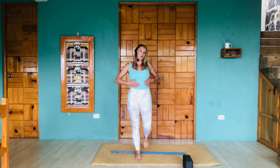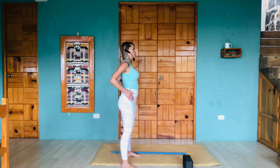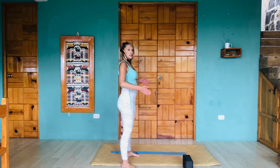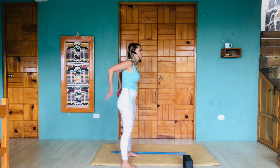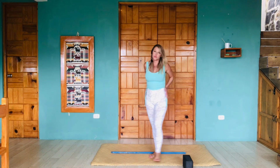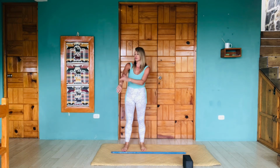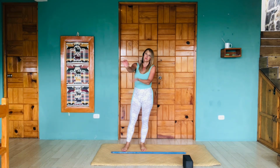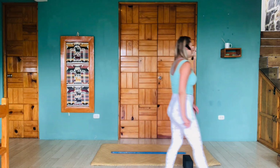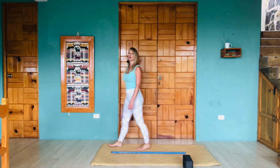For a lot of people, we can get really bound up in this area between the rib basket and our pelvis. So bringing awareness and vitality here. Kidneys, all the way up. Good. Now moving about your space and just noticing, do you have more or less energy than you did before?